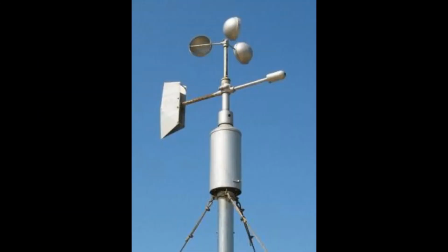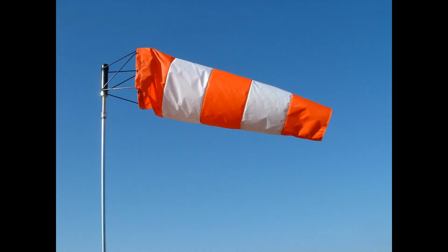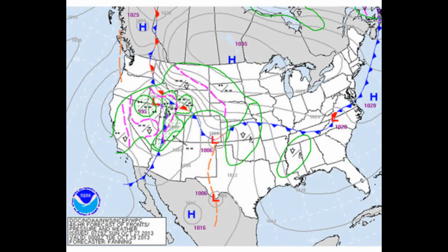An anemometer measures wind speed. The cups catch the wind, turning a dial attached to the instrument. The dial shows the wind speed. A windsock is a conical textile tube which resembles a giant sock, designed to indicate wind direction and relative wind speed. Weather maps indicate atmospheric conditions above a large portion of the Earth's surface.